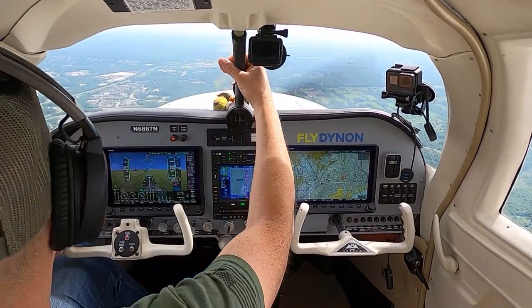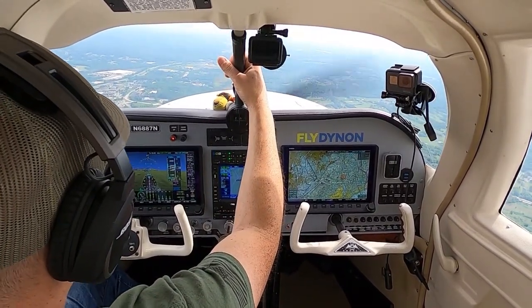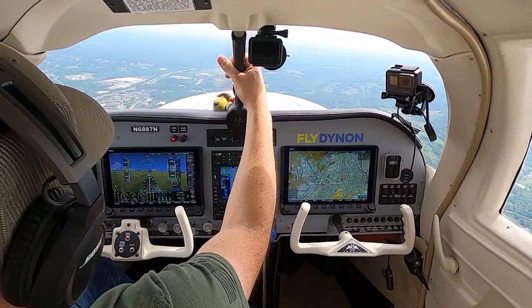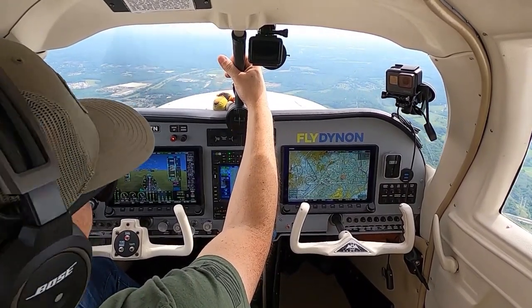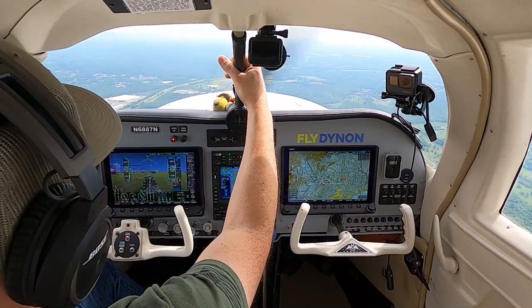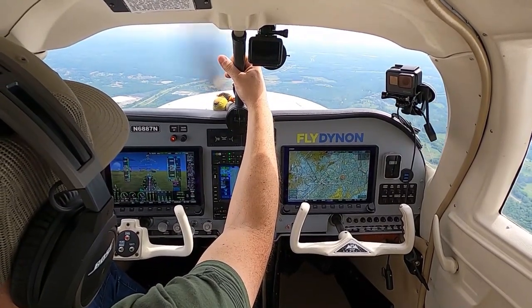But you follow the traffic pattern. Whoever is in the pattern, just follow them in. There's no reason to cut anybody off and be stupid. It's not worth it. Just follow what everybody else is doing. If it's a huge difference and you don't feel comfortable landing on a runway where there's a tailwind, obviously you do what you have to do, but typically if it's only a knot or two, it's not a huge difference.